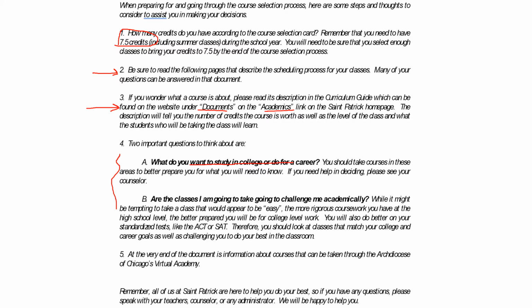The other question to ask yourself is, are the classes that you're going to take challenging you academically? While it might seem like a good idea to take a class that is quote unquote easy from what you can read, you don't really know it's easy when you get into the classroom, or something that might be fun. You certainly want to take courses that are enjoyable, but they should be rigorous courses that are preparing you for college. The best preparation for the ACT or the SAT is rigorous high school coursework.